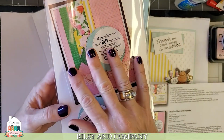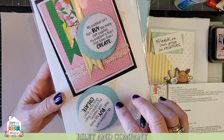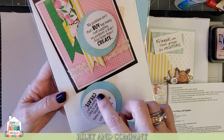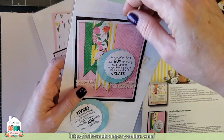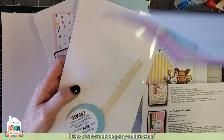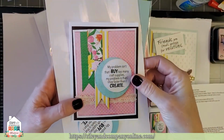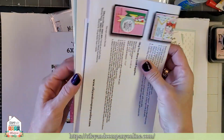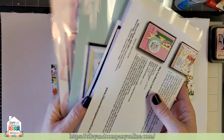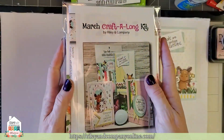If the paper that you're going to use is not in the pad, then we went ahead and cut it out for you. All right, and you also get a photograph of the card there with you, so you know how to make the card. All right, so that is the kit. This time they all come in their own packets. All right, and it comes looking like this.